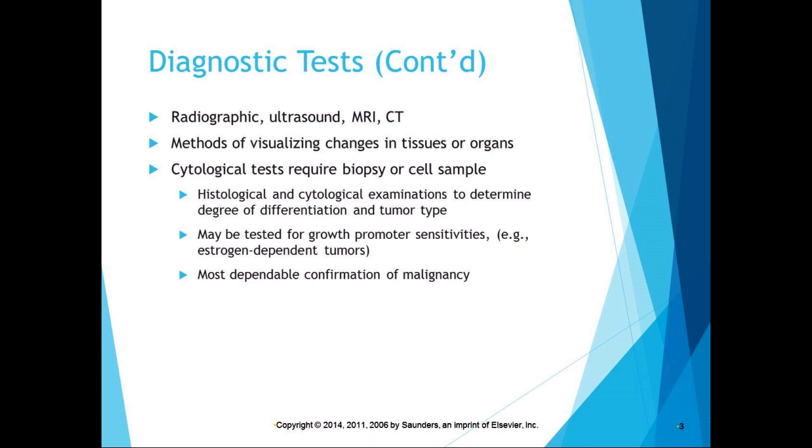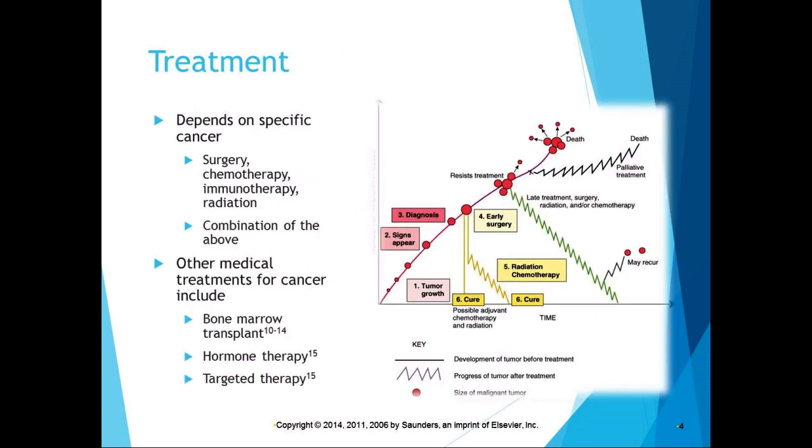Like estrogen can be a growth promoter, and they can detect what kind of tumor it is. Cytological tests are most dependable for confirmation of malignancy. So it's going to get there eventually. So the treatment is going to depend on the specific cancer. It could include surgery, chemotherapy, immunotherapy, radiation, a combination of all those. There are other treatments that include bone marrow transplants, hormone therapy, targeted therapy. There are new treatments being developed all the time.